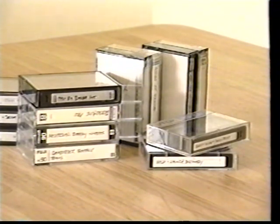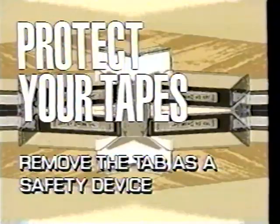While on the subject of master tapes, this is a good time to mention protecting your masters. Almost all video cassettes have tabs or plugs that, when removed, will prevent you from recording onto the cassette. Make sure you remove this tab from each master you don't plan on using again. If for some reason you later decide to record on the tape, either replace the plug or you can put some tape over an empty slot.